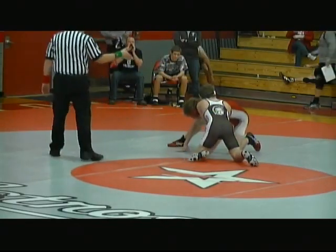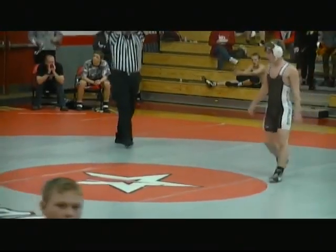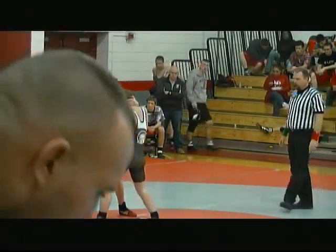Now Cameron's in a scoring position. If he can stand up. Yep, he's got Garrett caught out in front again. He stands up, so he's got one. There we go. 9-6 now. A minute 30 to go in the third period. Block is down by 3, but he's going to have to make the magic happen here, Chuck, that's for sure.